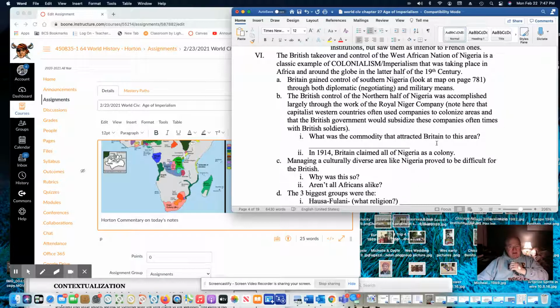Note here that capitalist Western countries often use companies to colonize areas, and that the British government would subsidize these companies, oftentimes with British soldiers. What commodity attracted Britain to this area? Answer: palm oil. What is palm oil? You never heard of it? You never tasted it? Actually, you probably have. Palm oil is a substance made from the oil of the palm tree. How do you extract it? I don't know. But I do know that if you look at the ingredients of your candy bars, of some of your decadently sweet chocolates, and things that are really not good for you but taste really good, probably there's palm oil in it. And so it was very valuable to the British. In 1914, Britain claimed all of Nigeria as a colony.